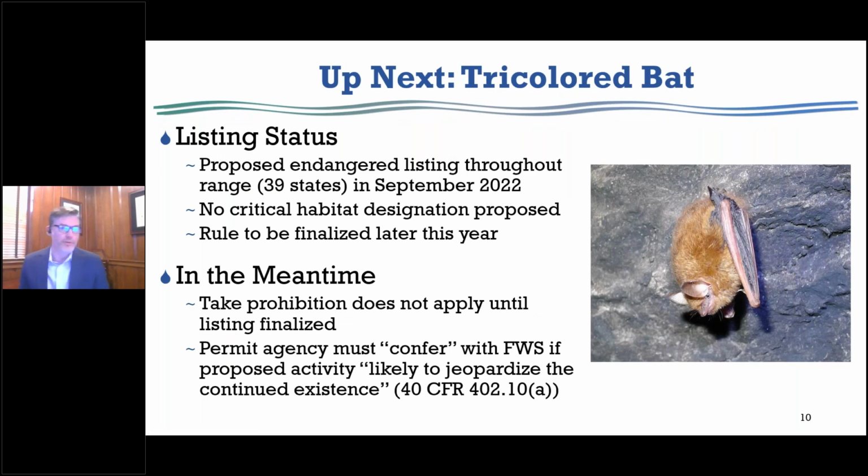Lastly, before I hand it over, the tricolored bat has been mentioned. There's a proposed listing for the tricolored bat. I want to make just 2 points in the meantime. While the proposed listing is in effect, there is no prohibition on take. There's also not a Section 7 consultation obligation like there is for listed species. However, Fish and Wildlife's regulations do impose an obligation on permitting agencies to confer with Fish and Wildlife if the activity is likely to jeopardize the continued existence of the species.